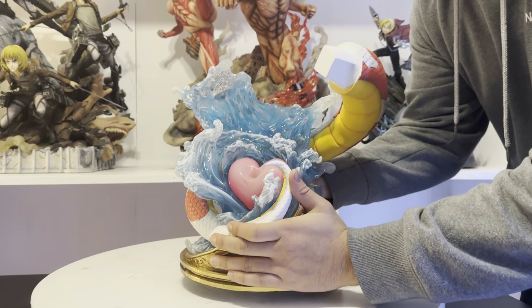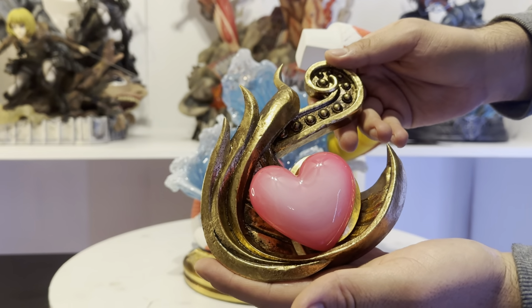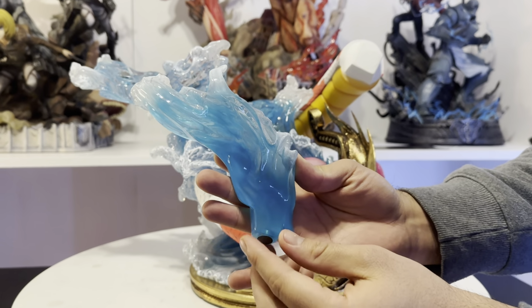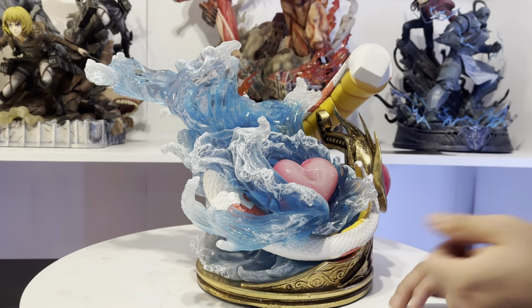So starting off with the base, I love the colors. I love how small it is. And then here's the heart, the gold around it. It looks really good, just goes up front. And then next we're gonna do another flow of the water, just goes also up front. So I love that they're able to add a few more.